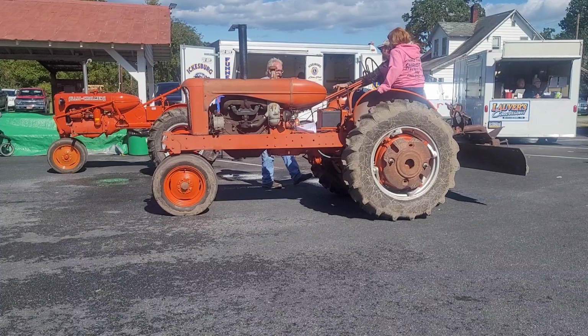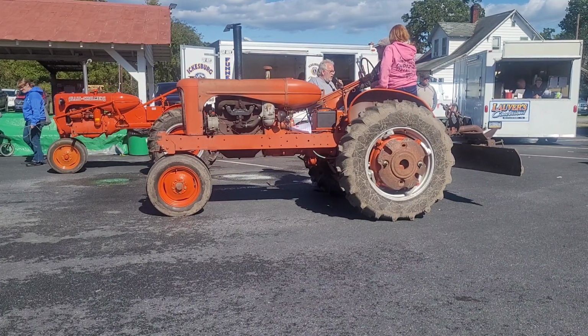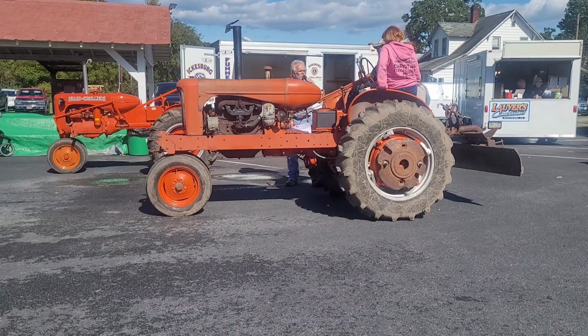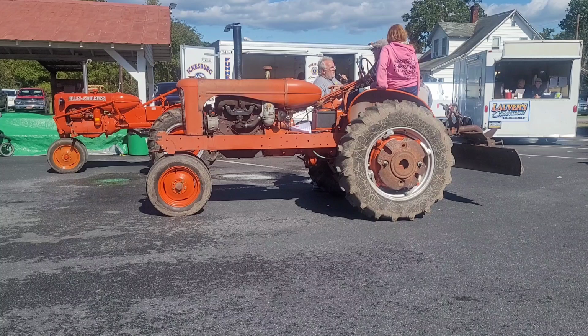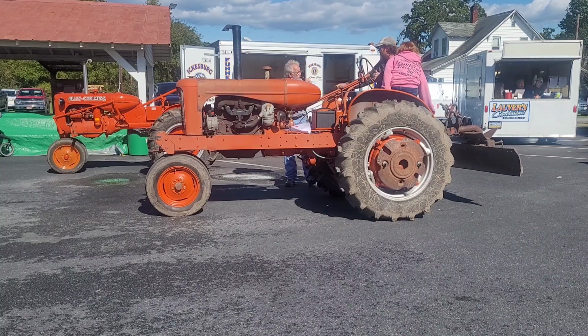Next, we have a WD Allis here. This is a 1950 WD with the snap coupler grader blade on the back. This is owned and operated by Scott Kaufman. Scott Kaufman. All right, thank you, Scott. We appreciate you bringing it out for us.